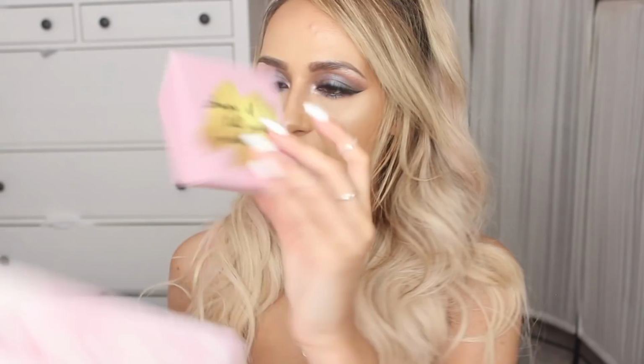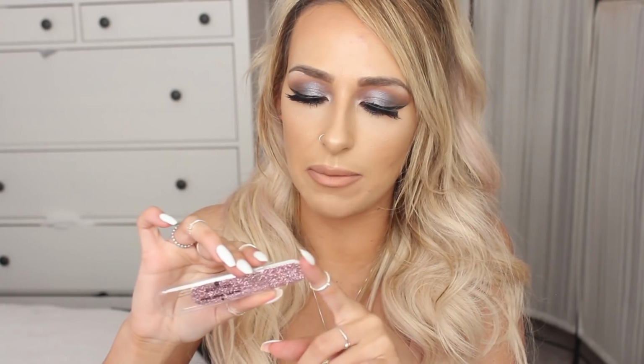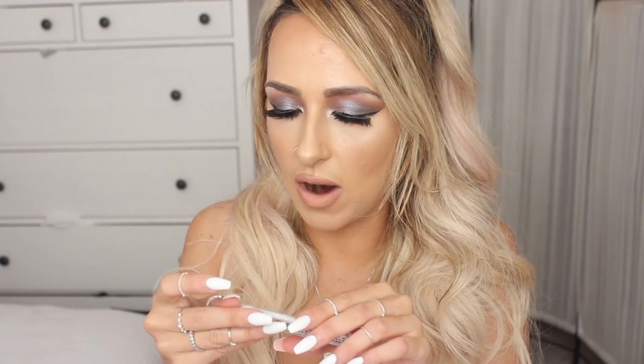So we're going to go for number 3, which is another big box over here. And this one says, shape it till you make it. And we have a nail file, so that's quite cute. It is a glitter nail file as well. Actually, I do need one of these because I need to give myself a little bit of a pedicure. This is probably a bit too harsh. Oh no, it's not actually. I just thought the glitter on it made the file really harsh, but it doesn't.